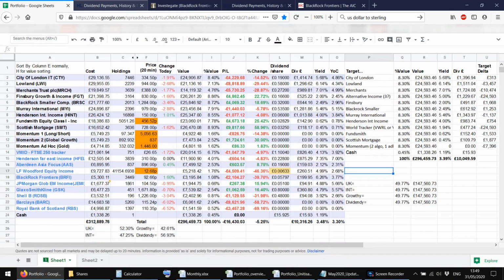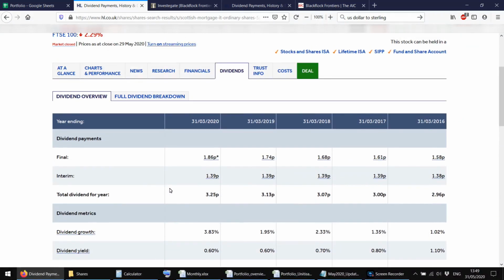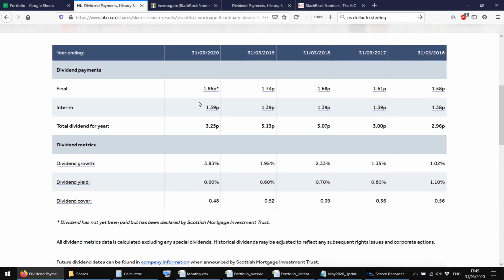Any dividend announcements for the month? So what have we got here? Oh yeah, Scottish Mortgage announced this dividend of 1.86p, slightly up on the year before. So the growth in their dividend is 3.483% compared to last year.